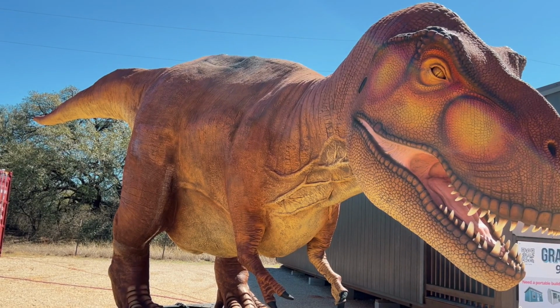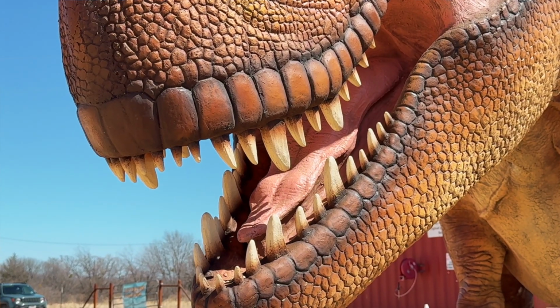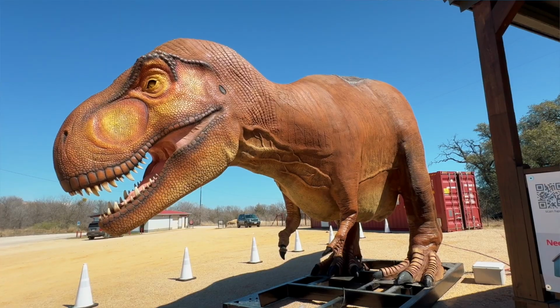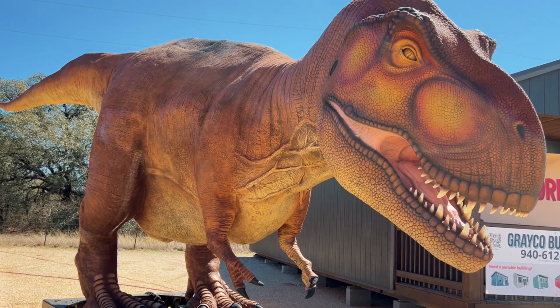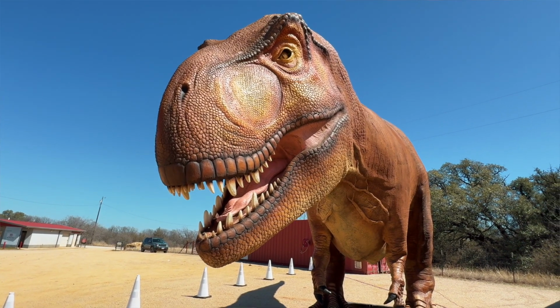The T-Rex is one of the most widely known dinosaurs. The Tyrannosaurus Rex could be 13 feet tall, 43 feet in length, and weigh 9 tons. And its name comes from a Latin word, which means the tyrant lizard king. Now, this bad boy right here could eat up to 500 pounds in a single bite.